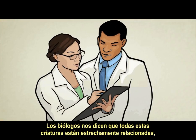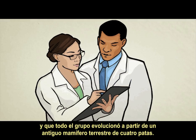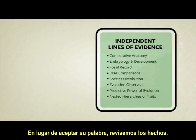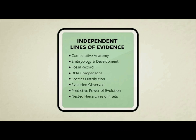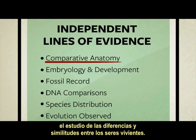Biologists tell us that all these creatures are closely related, and that the entire group evolved from an ancient four-legged land mammal. Instead of taking their word for it, let's look at the facts. We'll start by looking at a few from the field of comparative anatomy, the study of differences and similarities between living things.